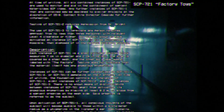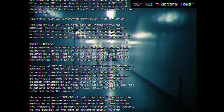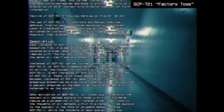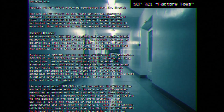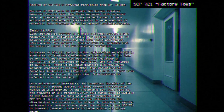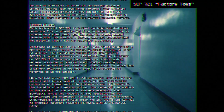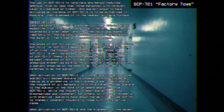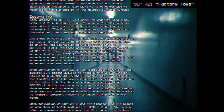At the time of writing, the Foundation controls 6 instances of SCP-721-1, 8 instances of SCP-721-2, and 2 instances of SCP-721-3. There is no known means of distinguishing between instances of SCP-721 apart from activating its anomalous properties by placing at least 0.2 milliliters of blood from a sapient organism on the mesh side. Said organism is referred to as the subject.